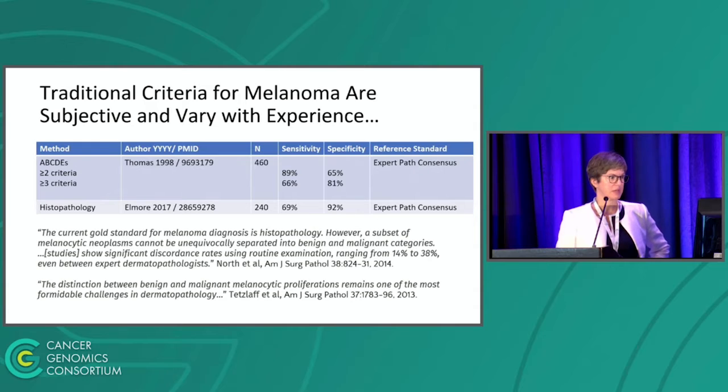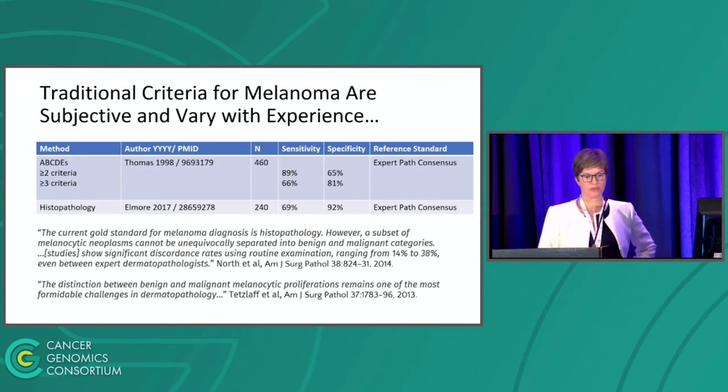And it turns out that actually the histologic diagnosis of melanoma is quite challenging, and I've shown here some quotes that I pulled from some recent papers. The top quote along the bottom of my slide shows there are significant discordance rates using routine examination between different pathologists. And the second quote highlights that the distinction between benign and malignant melanocytic neoplasms remains one of the most formidable challenges in dermatopathology.